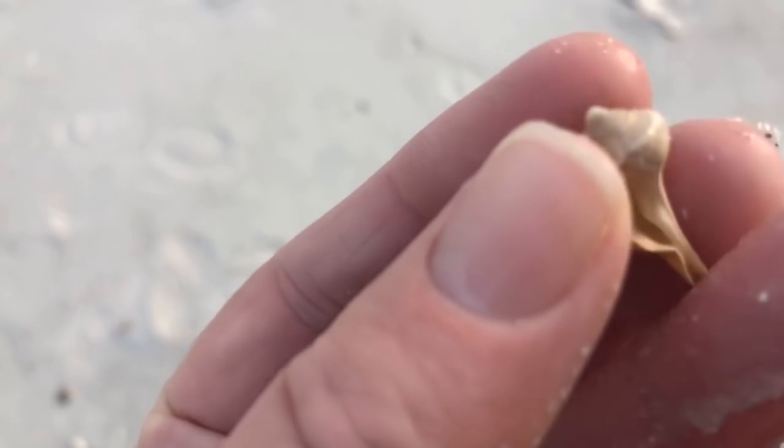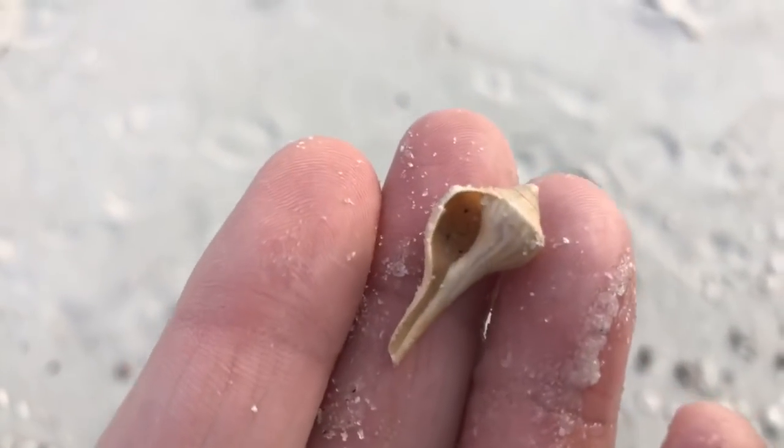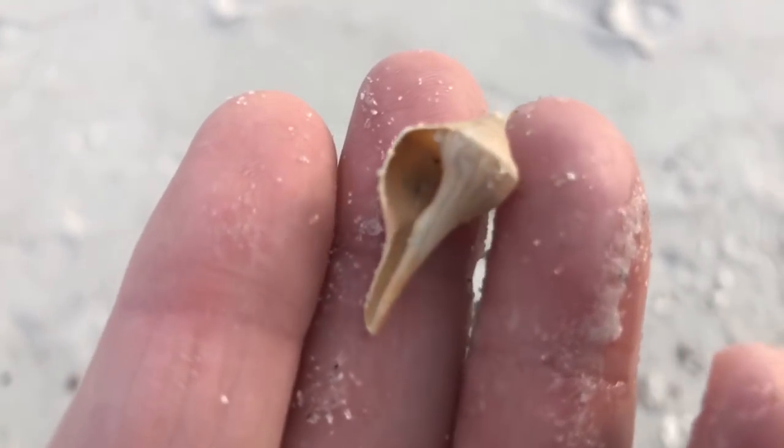Look at that. That is a little tiny lightning whelk. Look at that. That is a baby lightning whelk right there.